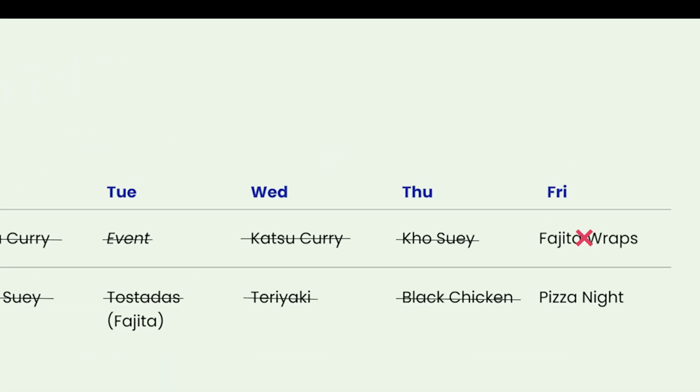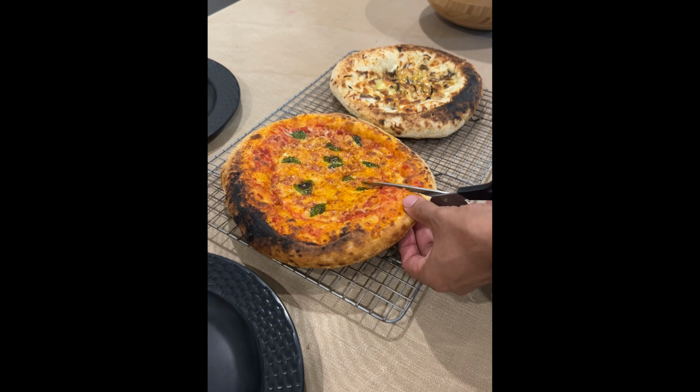Now there was a change of plan on Friday where I had to skip the meal plan and grab a quick bite outside with my family. For dinner, we did have the homemade pizza I'd planned earlier, even though I couldn't get the prep on camera. I'll keep that for the next time.